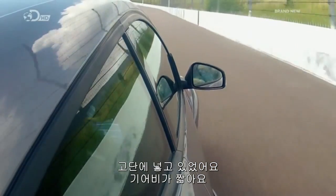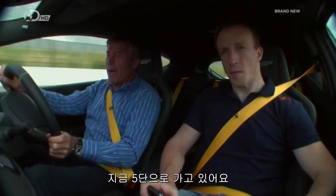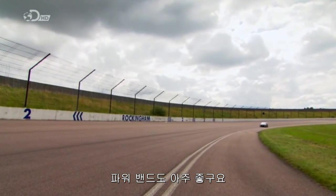And I'll tell you what I'm noticing straight away. I'm in a higher gear. This has got shorter gears that should help it. I'm in 5th gear now. And it's nicely in the power band. It feels good from this side, actually.